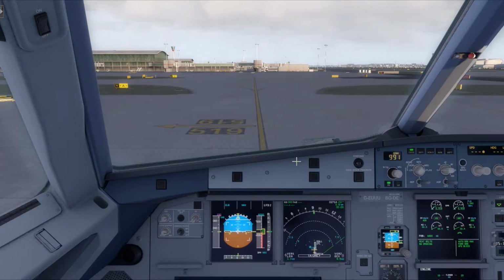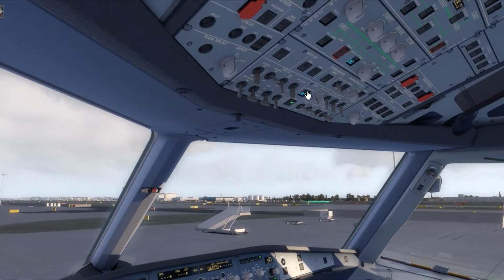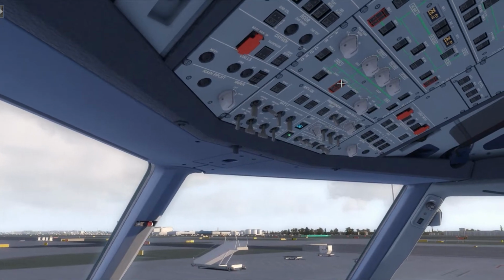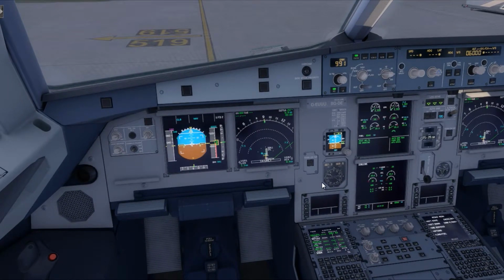KLM 1002, now ready for taxi. I'm near to Taxi2Gate. Okay, KLM 1002, taxi to holding point November 3, runway 27 left, via Lima and Alpha.